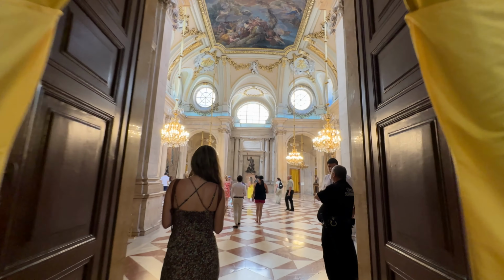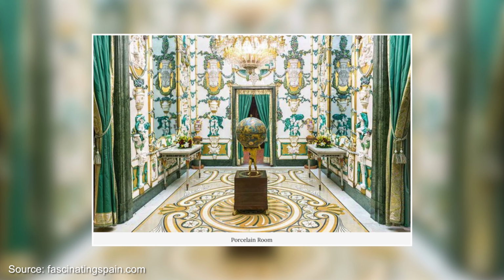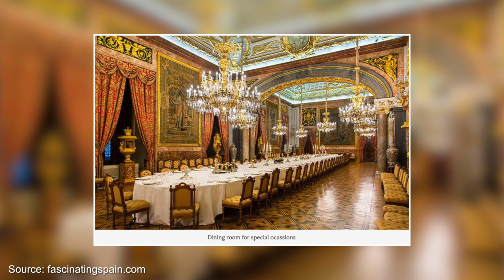Just finished up a tour of the palace. Unfortunately, photography is only allowed in the first room, so I can't show you most of what's inside. There were definitely some interesting rooms to see. There was one room that was entirely covered in porcelain. There was a throne room that looked pretty badass. Pretty sure I saw the biggest dining room I've ever seen.